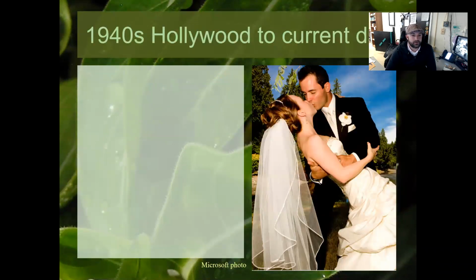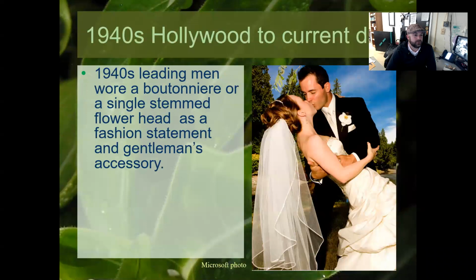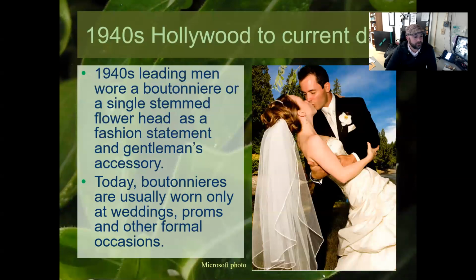In 1940s Hollywood, leading men wore a boutonniere or single-stemmed flower head as a fashion statement and gentleman's accessory. Typically, you don't really see a lot of boutonnieres in movies anymore unless it's for an extremely fancy event in some hoity-toity film. So today, boutonnieres are usually worn only at weddings, proms, and other formal occasions.